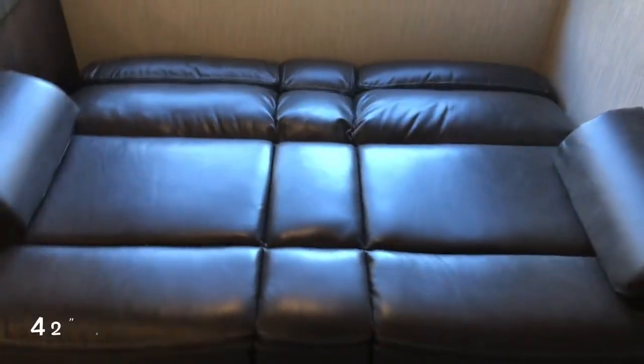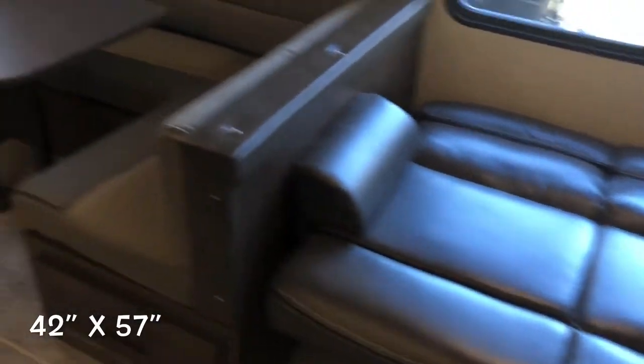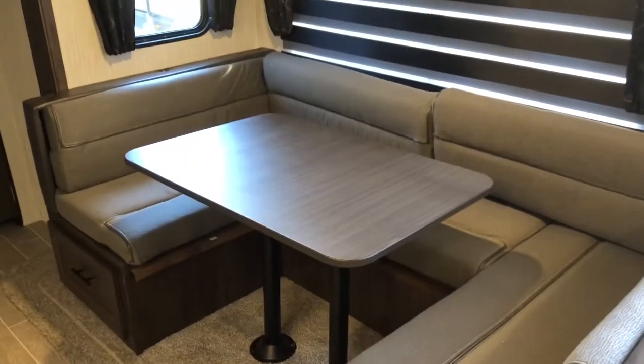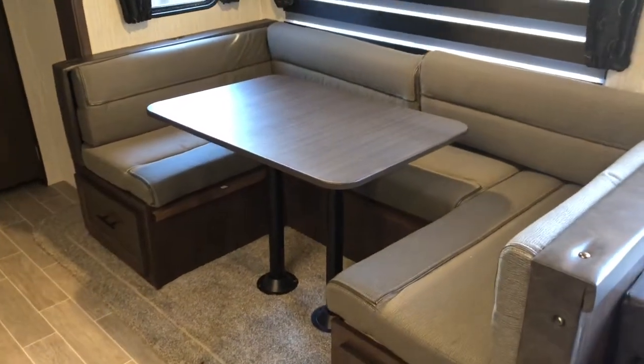Jackknife sofa. You do have storage underneath. Does make into a bed. Your U-shaped booth dinette. Again, drops down to making a bed. Let's take a look at that.